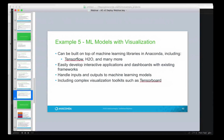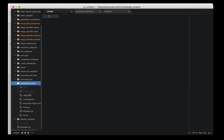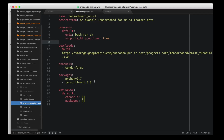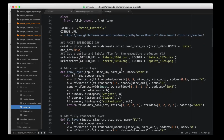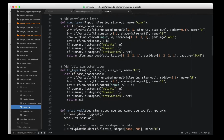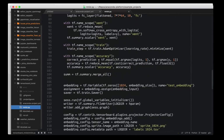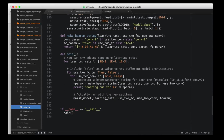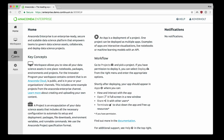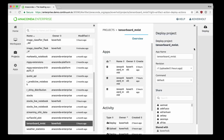So I'm going to show an example of TensorBoard running as an Anaconda project and deploying that to Anaconda Enterprise. So here the dependencies are very simple. It's Python and TensorFlow. We take care of all the C dependencies and Python dependencies for you once you've listed those two things in your project. And here we see we're going to take the MNIST dataset. This is a dataset of handwritten digits, and we have a TensorFlow model built with convolution layers, and we're going to use this to classify the handwritten digits in the MNIST dataset. So this is a trained model, and we're going to be looking at the results in TensorBoard visually.